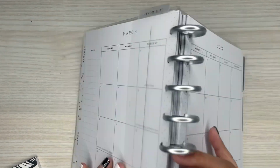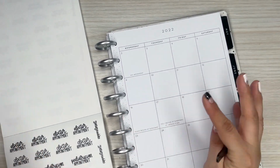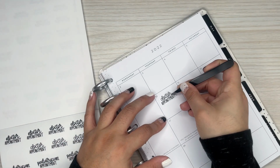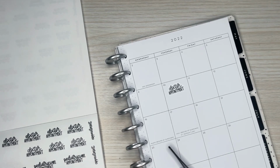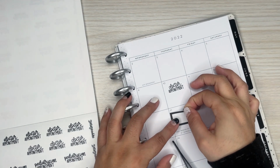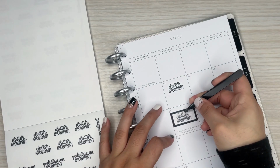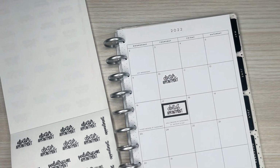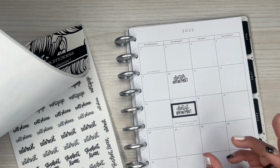I want to see how they fit in here. So let me see. I feel like this page is a good appointment type of page. If you have appointments, like a doctor's appointment, you can stick this in the monthly. You can put it in a box and then put it in the monthly. You can grab a regular black box or a box like this. And then we'll grab dentist appointment and stick that in there. So you can put them in boxes too, which is nice. They fit very nicely in the boxes. Or you could just put them like that in the spread. Okay, so yeah, they do fit nicely. They're sized nicely in here.